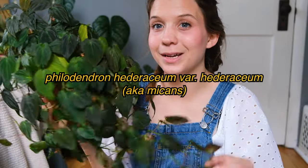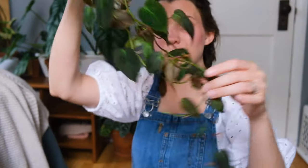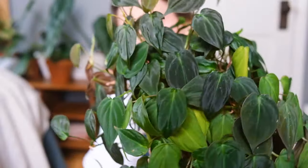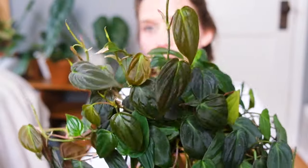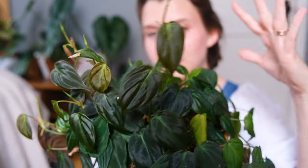I'm fairly certain the next plant I got after that was the philodendron micans, which is actually another philodendron hederaceum variety. I believe it's classified as philodendron hederaceum, but colloquially this is known as the philodendron micans. And this plant is beautiful. It's very much like the philodendron hederaceum from earlier, except the leaves are velvety. Can you see that? They have that gorgeous soft sheen to them. Oh my gosh, they're beautiful.